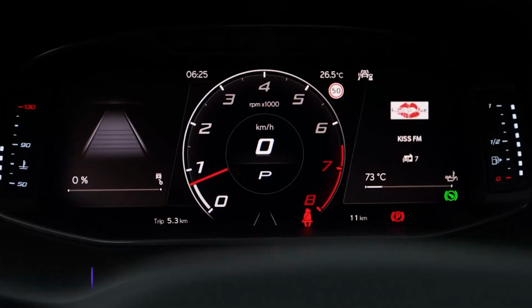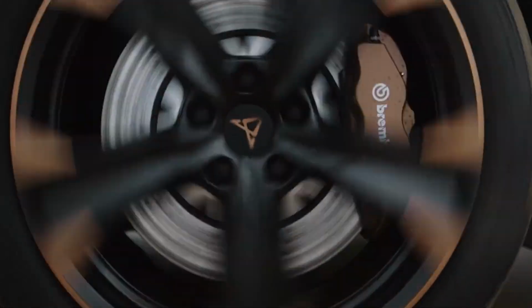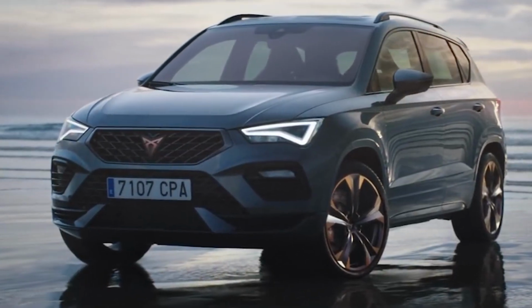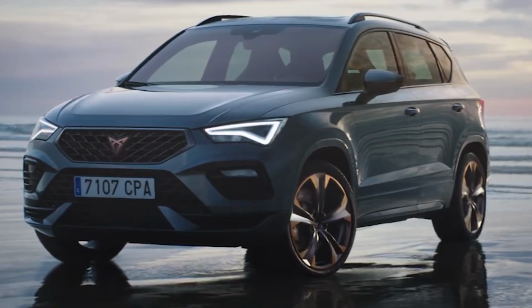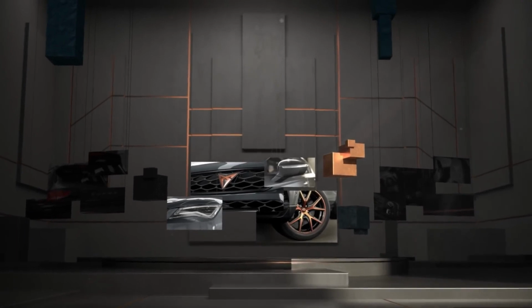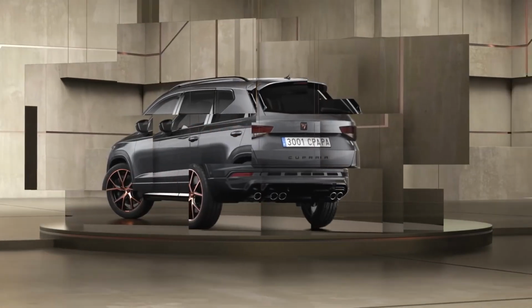The Cupra Ateca's large 19-inch wheels generate heavy road noise on some surfaces, making motorway journeys wearing. Ditto the wind noise you can sometimes hear fluttering past the windscreen pillars. The engine is relatively muted though. It has a vaguely sporty sound when you listen to it, but it's not overwhelming, a subtle touch compared with the Cupra's slightly outlandish visual appearance.